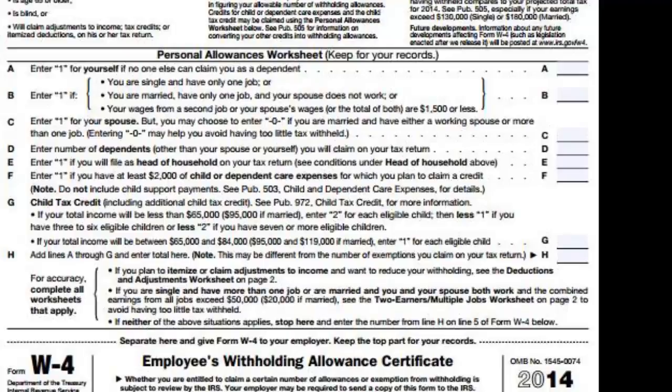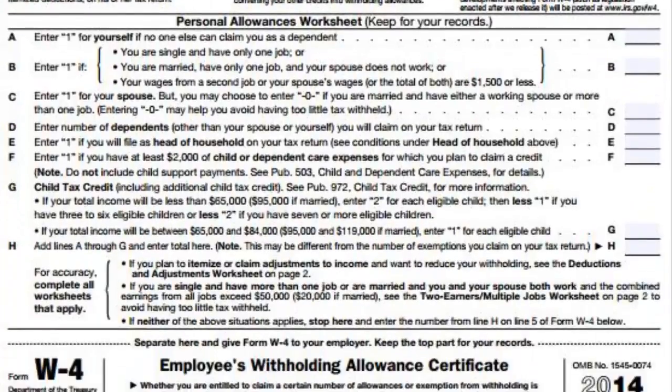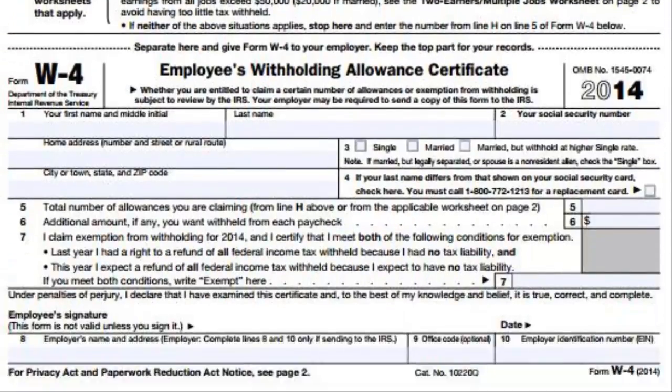There are explanations for the different terms used at the top of the page. The area below the black line states you may separate the form you must complete. You do not need to separate the form unless you wish to maintain the worksheet portion for your records. Complete your name, social security number, and address in the boxes provided.